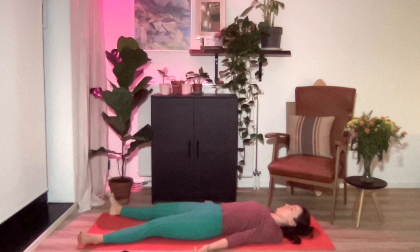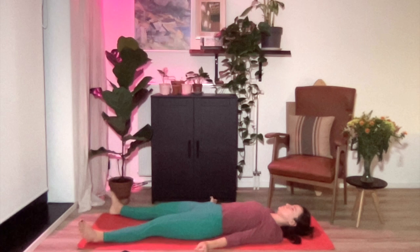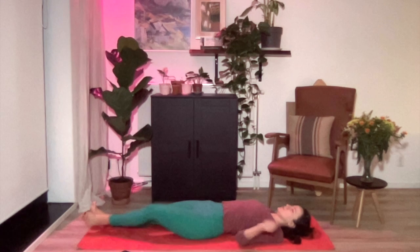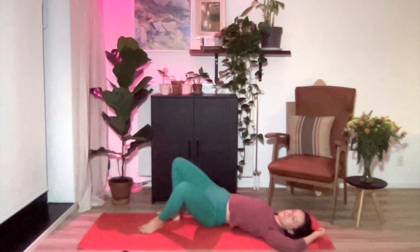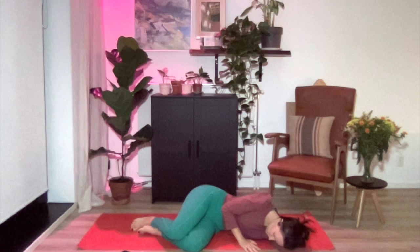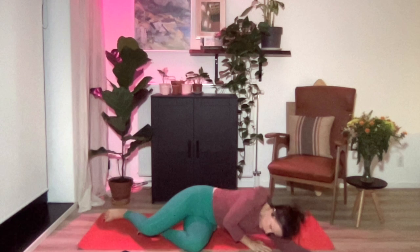Gently begin to bring movement to your body. Moving your toes and your fingers, your ankles and your wrists. Roll over to one of your sides. And using your top hand, push yourself to a seat.